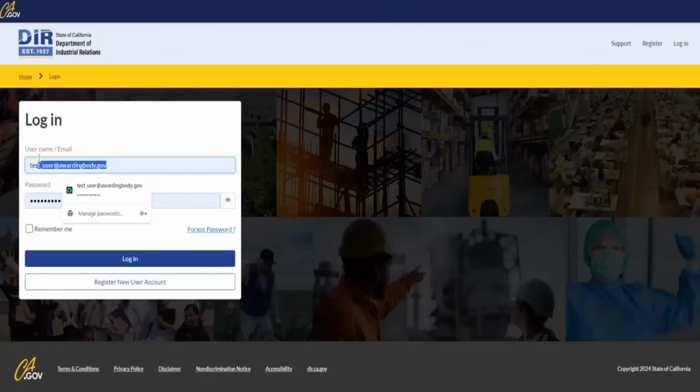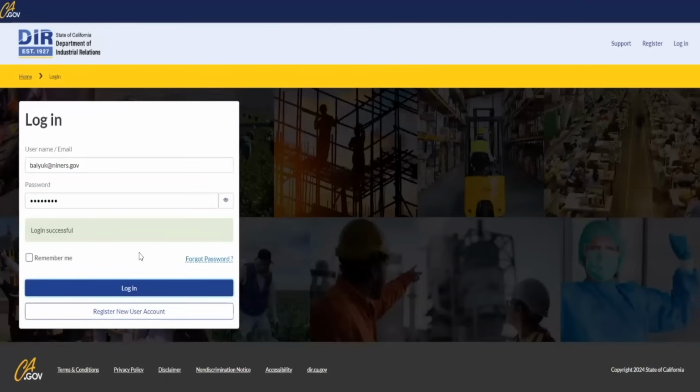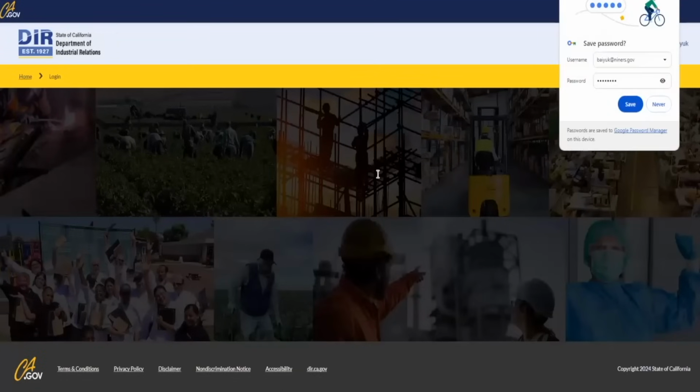Now as we're logging in, take a look at the Forgot Password link at the bottom right-hand side of the login window. If in the future you forget your password, you can access the password reset page by going to the login window and selecting Forgot Password. All right, so here you'll type your email address for the username, and FYI, your username is no longer case sensitive. Login is successful.